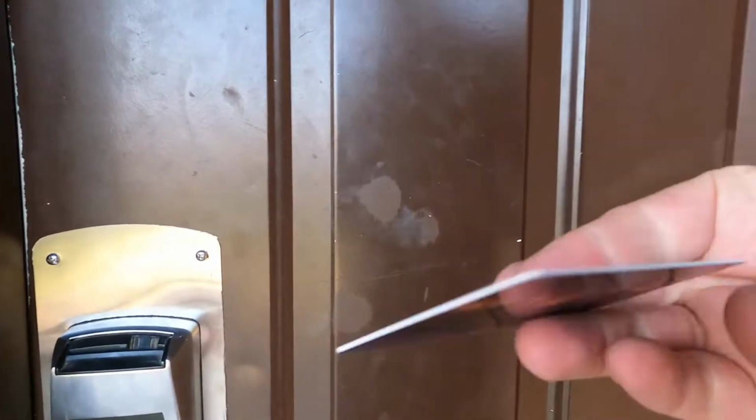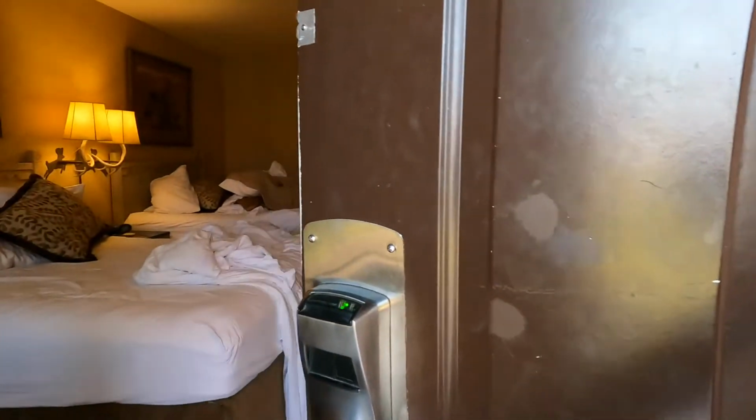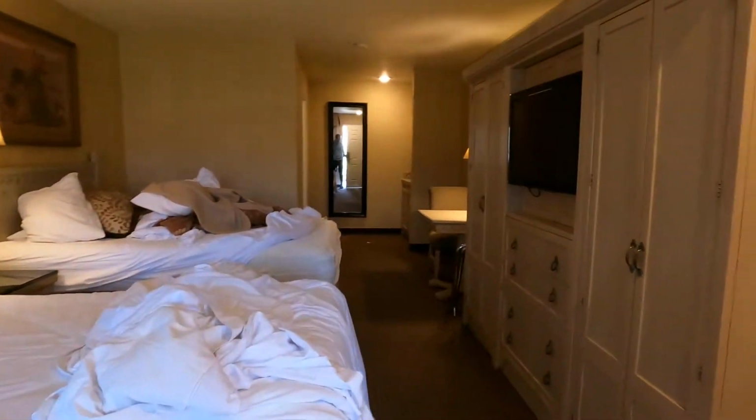First of all, we have our key card here. It's got teepees on the front because you can actually stay in a teepee here, which is pretty cool. It's one of those kinds of cards that you just slide in and open up. This is the room that we stayed in last night, and it is a great room.